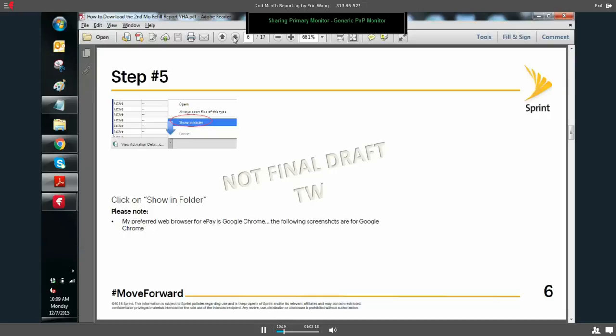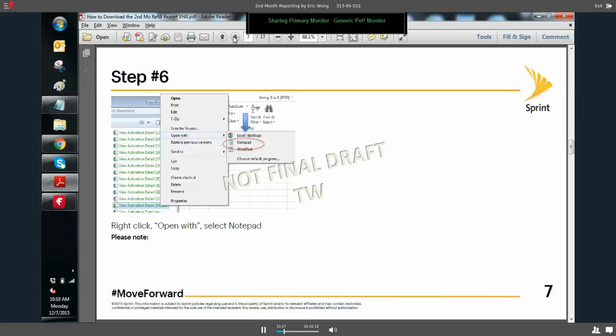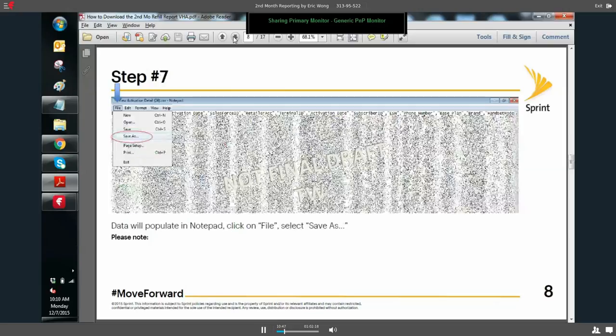So after you've downloaded the data, you want to show it in the folder. Next slide, please. You want to open up this document in Notepad. Like I said, I'm getting into the nitty-gritty here. Next slide. And once you open it up, I had to block off all the ESNs because this was live dealer data. I wanted to protect their information.